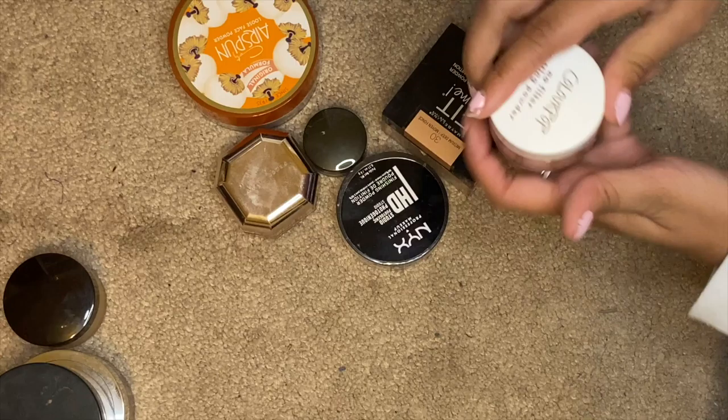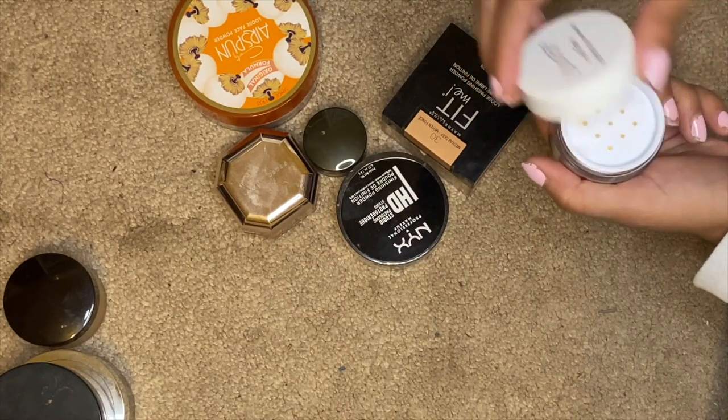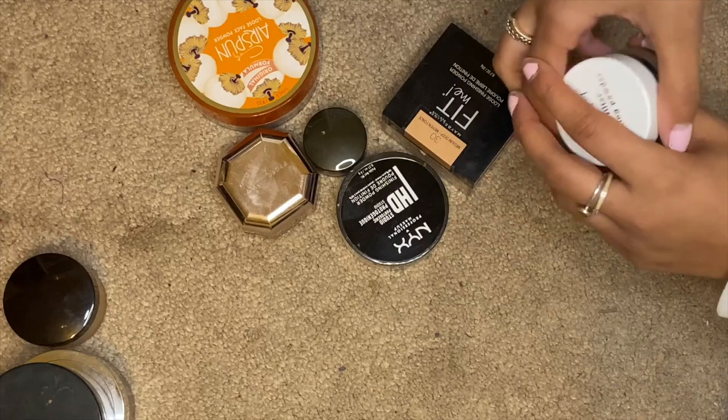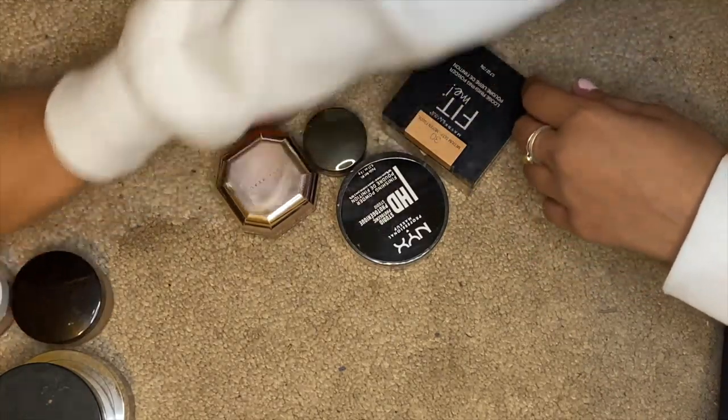Next we have the Colourpop Banana No Filter Setting Powder. As you can see, I have not used it yet. I do plan on using it, so I might do a try-on video just to see how it works, wear it throughout the day and see how I like it.